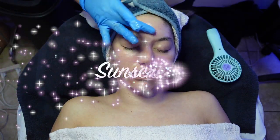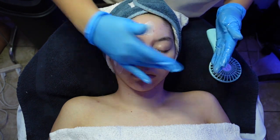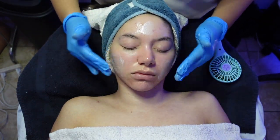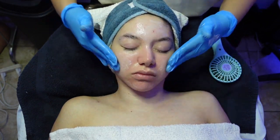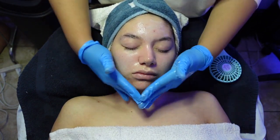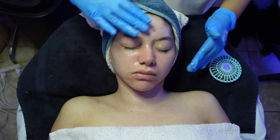And last but not least, the use of sunscreen. A reminder that our skin has texture, and for the most part, it has visible pores as well. Let's learn to take care of our skin the best way we can and not get confused by the filters that we all tend to use sometimes online.